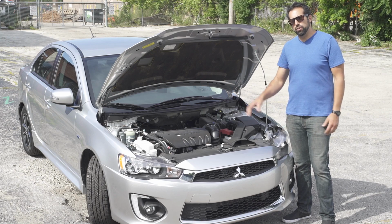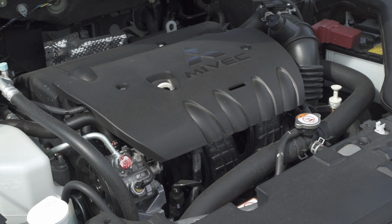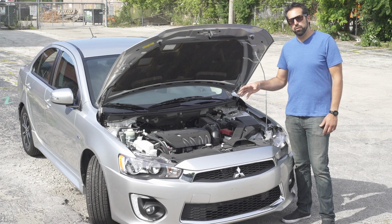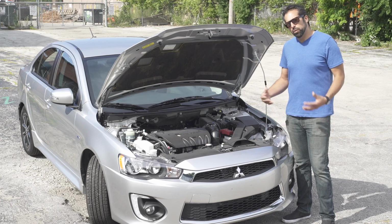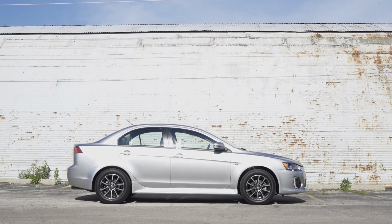You get your choice of two engines in the Lancer. You can start with a 2-liter 4-cylinder that makes about 148 horsepower. This 2.4-liter makes 168. It's rated at 23 city, 31 highway. Decent numbers. We've been getting a little bit worse in our loops, but it's kind of a basic engine in a basic car.